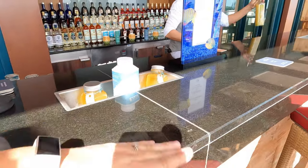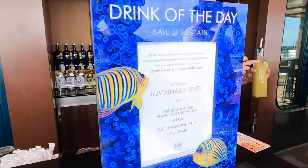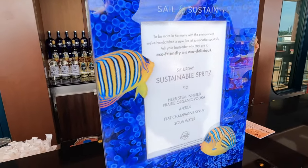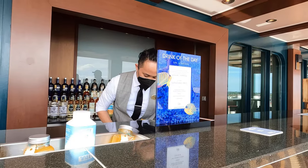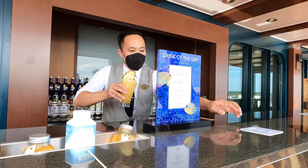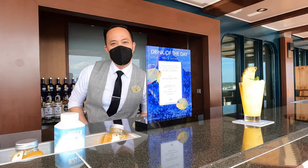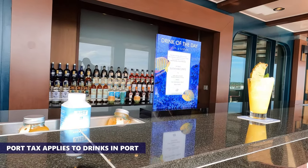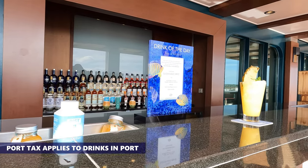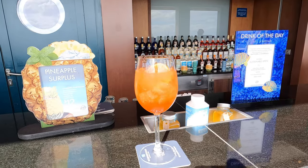Maybe you should try one. We're using bottles here. Our label, I just put cardboard. Oh, yeah. That's what you see. I'll try one of those. Oh, it's so pretty. Wings. No carbs, other than the sauce. Yeah. And I'll have a sustainable spritz. That's the pineapple surplus. Yeah, that's good. I have a pineapple surplus.